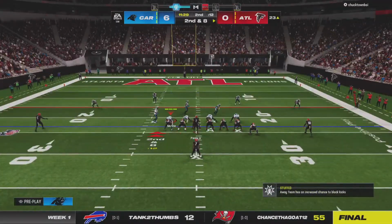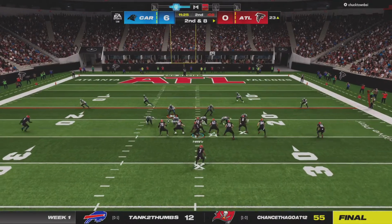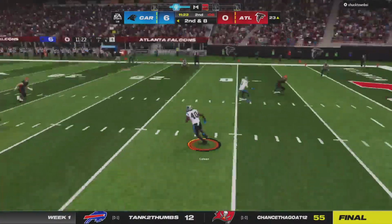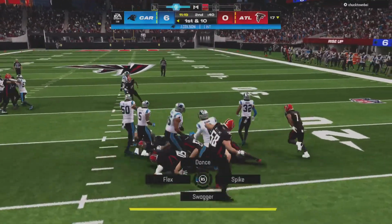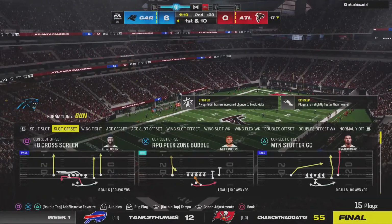Here's a 2nd and 8. Back to throw here. All right, rifles one, and that's going to be intercepted. And the Panthers are going to get the football back at their own 17.